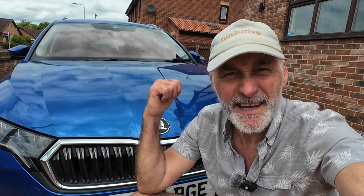And we're not taking the SVR. And of course my 911 996 is nowhere near ready just yet. And neither am I taking the Skoda. So, which car are we going to go in?